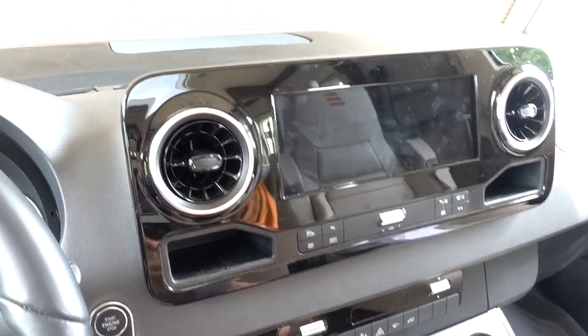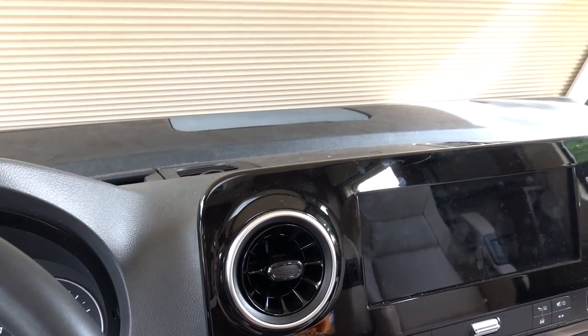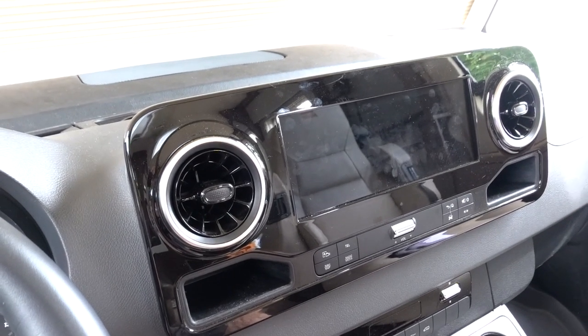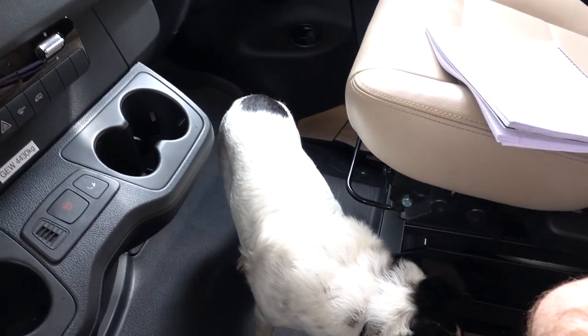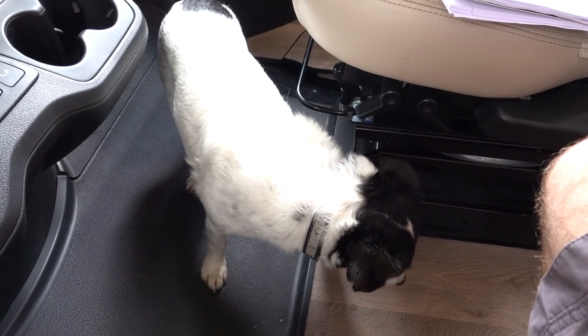Now it's time to open up the blinds and get behind the wheel, and we are going to drive a very short distance to the Stellplatz here in Bad Waldsee, and I'll talk to you while we're doing that a little bit about the driving.